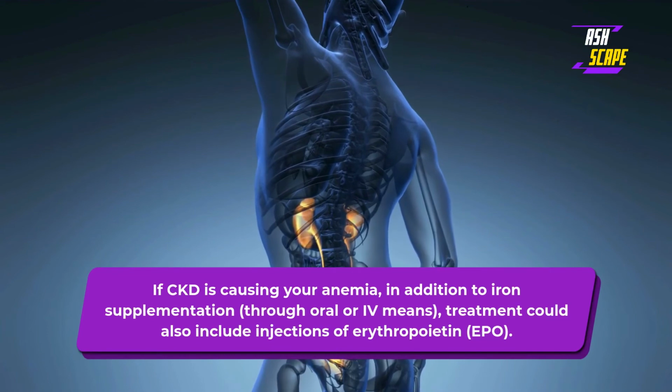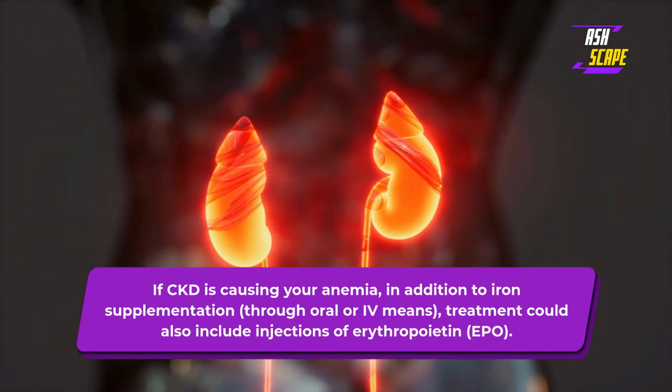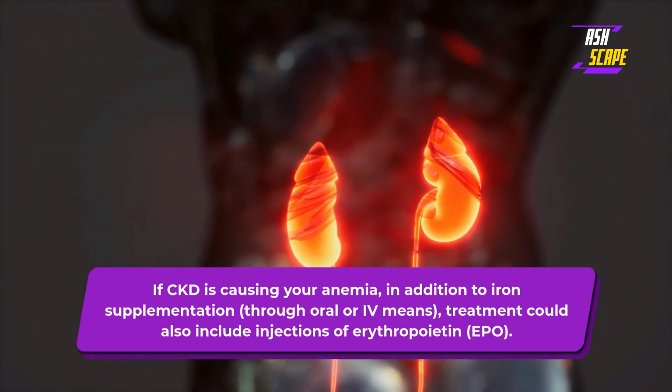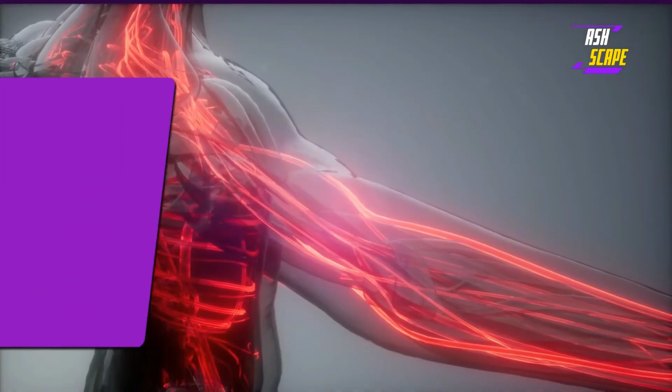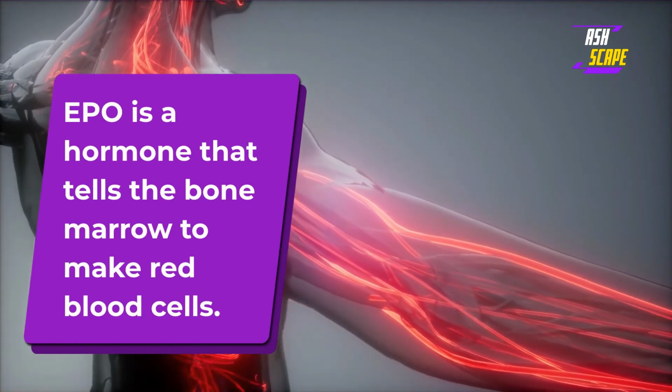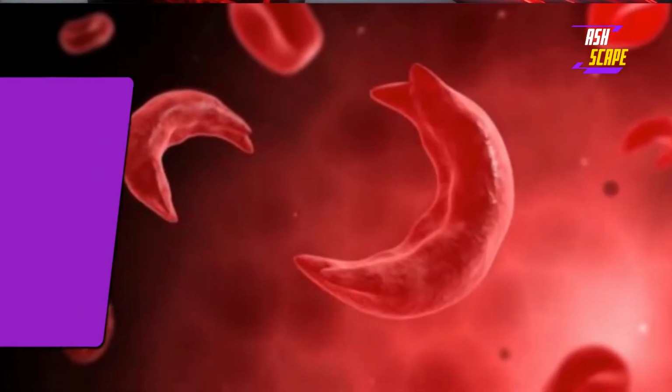If CKD is causing your anemia, in addition to iron supplementation, through oral or IV means, treatment could also include injections of erythropoietin, EPO. EPO is a hormone that tells the bone marrow to make red blood cells.